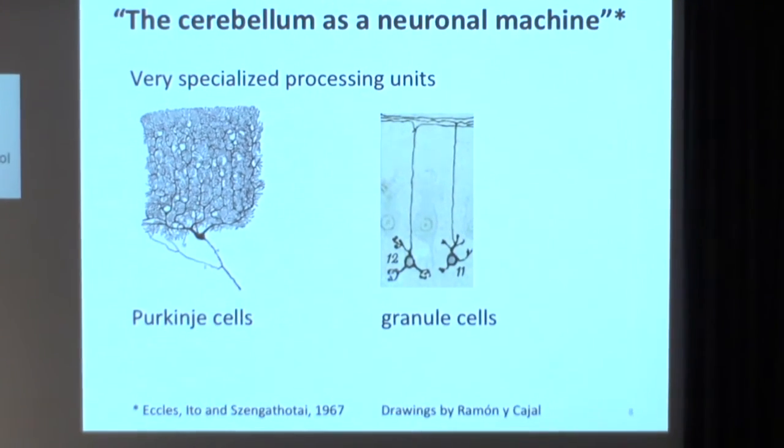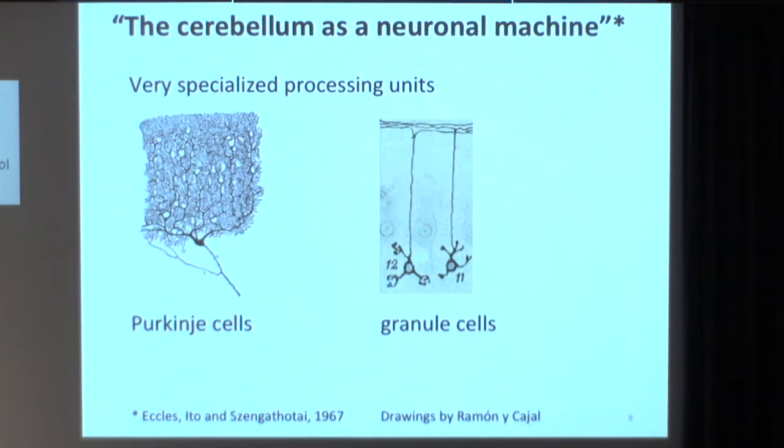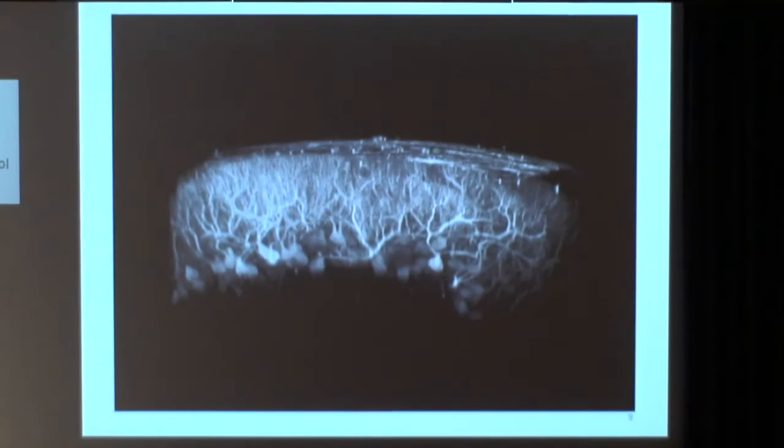Okay, and if you're interested, this particular anatomy rapidly triggered theoretical interpretations of the function of the cerebellum. And I would say that what I'm going to explain, there are of course some advances, but you will get a lot of the intuition of what the cerebellum is doing just by reading this book from 1967 by Eccles, Ito, and Szentágothai, the anatomists that really described the structure of the cerebellum with electron microscopy.